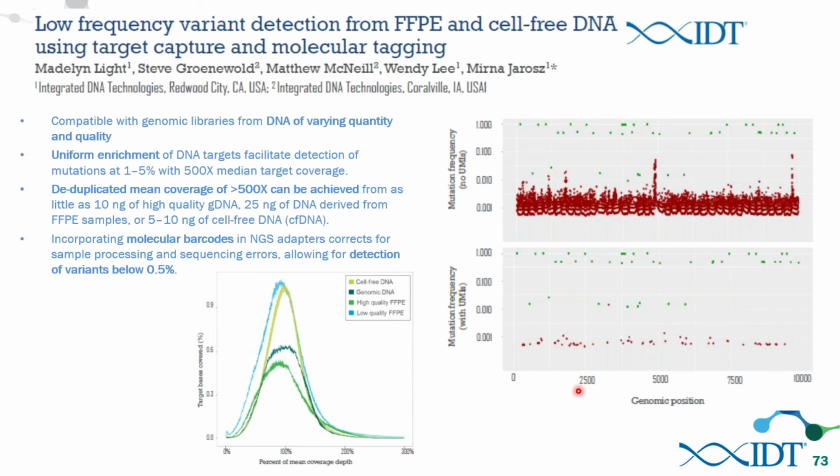We also verified this in-house. Here we have a poster that was recently presented at ESHG in Barcelona. We were looking at the low frequency variant detection from FFPE and cell-free DNA using our target capture and also our unique molecular identifiers. And what we found is that our capture technology is compatible with DNA of varying quality and quantity. We were able to uniformly enrich DNA targets to facilitate detection of mutations between 1 and 5% with a 500x million target coverage. And you can see here the percent mean coverage, which is reproducible for specific sample types, cell-free DNA and genomic DNA, high quality and low quality FFPE.